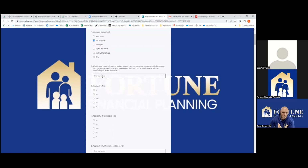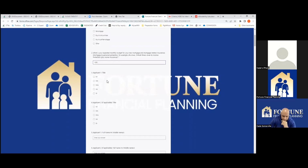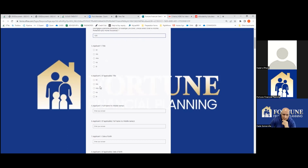They might not have one, so they might just be flirting with a figure in here. They might be paying £1,000 a month in rent at the moment and think, well, actually, my budget is I could probably stretch it to £1,200 a month. Okay, brilliant. It's going to ask them their title.